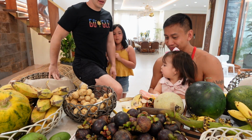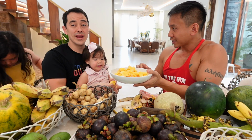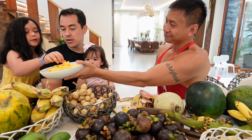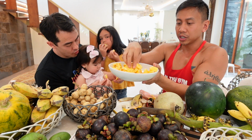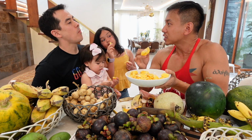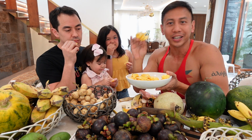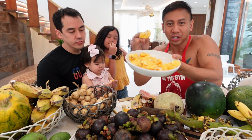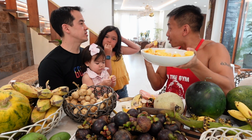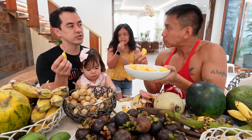Let's go ahead and try this. Langka, this is amazing, because I've been waiting to eat this since we got here. So this is jackfruit. Now, growing up, we had this in halo-halo, but it was in syrup. It was in a can too, so it's not like eating it fresh. It's like bilo bilo. Well, it's because we didn't have the option of getting it fresh. Yeah, right.